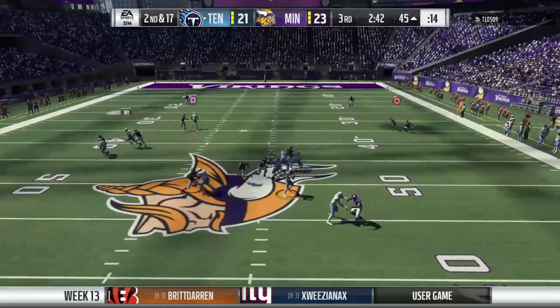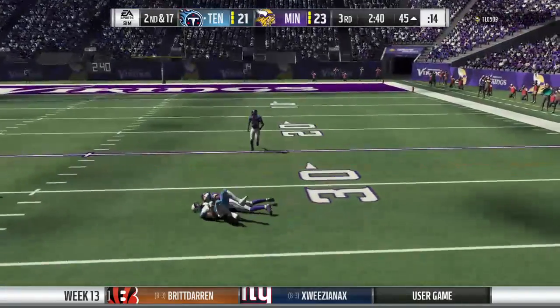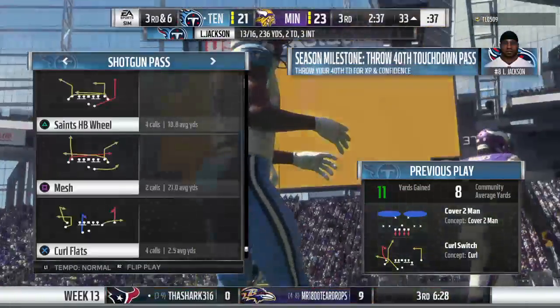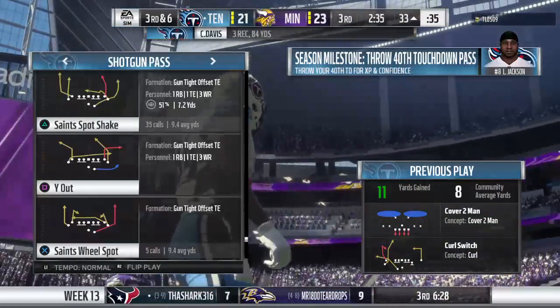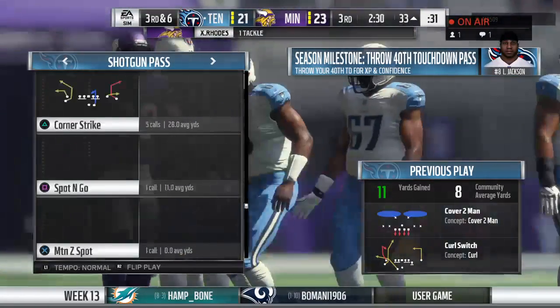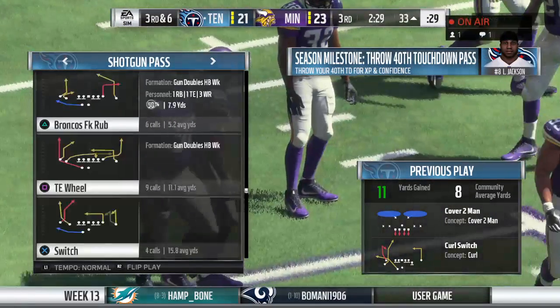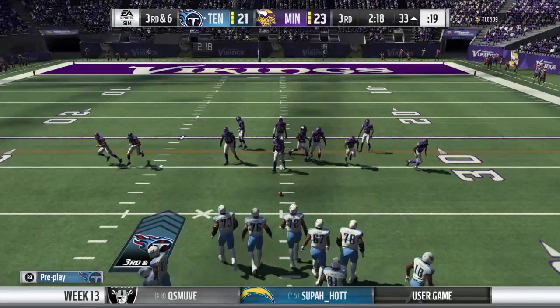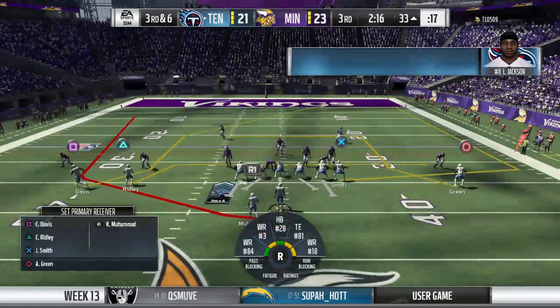Out of the gun, they'll look to throw. Caught right side, Davis. And he's going to get it down to the 33-yard line here. They get 11 back on that one. It leads to 3rd down. They haven't made much of this great starting field position they had. Here's 3rd and 6.